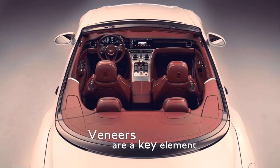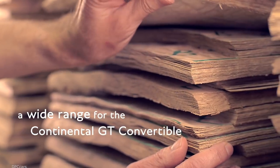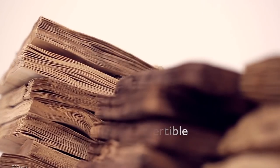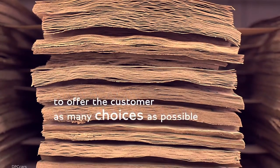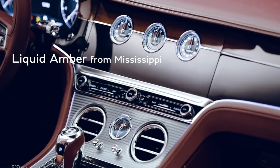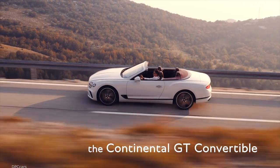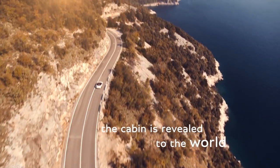Veneers are a key element of our Bentley interiors. We have selected a wide range of veneers for the Continental GT Convertible to offer the customers as many choices as possible, because a veneer can be very personal. We've recently introduced liquid amber, which comes from Mississippi, and another species called koa, which comes from Hawaii. It is specifically important for the Continental GT Convertible because the cabin is revealed to the world.